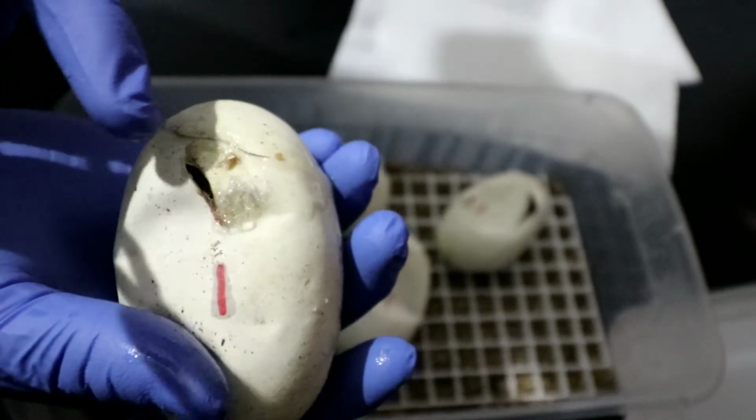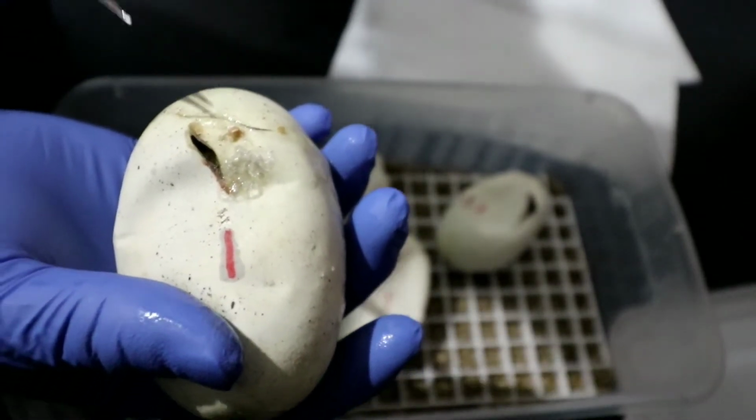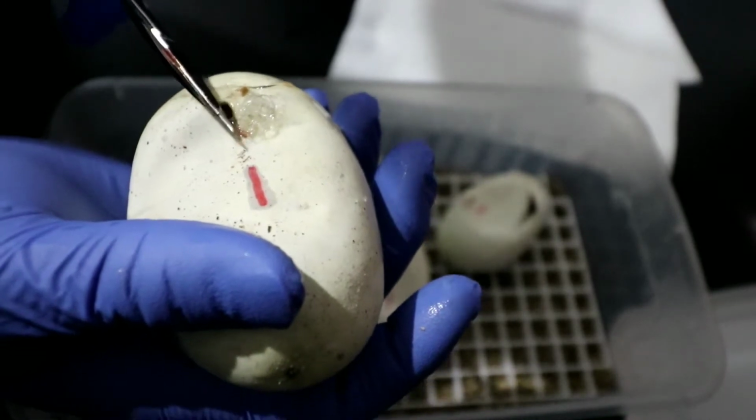The egg tooth that they have actually just pierced through it. Look, cut it open. That's a cleaner cut than my cut. Damn. You guys know what you're doing.